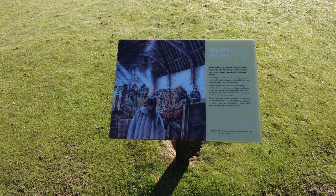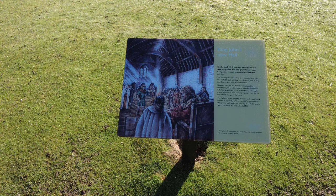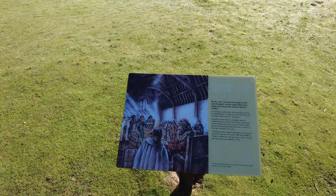It does mention here that the hall was never properly maintained. It was already in need of repair by 1247. And in 1307, the roof fell in, though the walls were still standing in 1330. And its remains were discovered by excavations in 1911. So this is King John's, and we use the term lightly, New Hall.